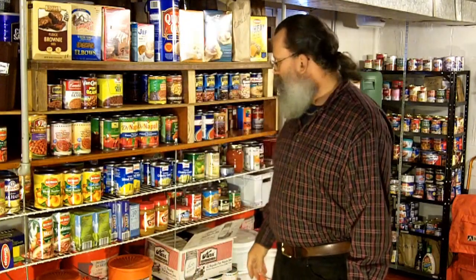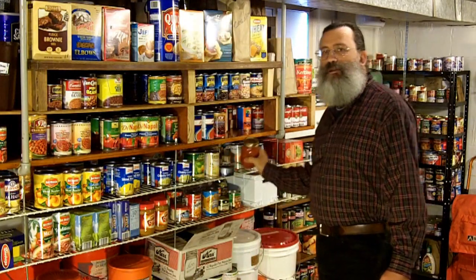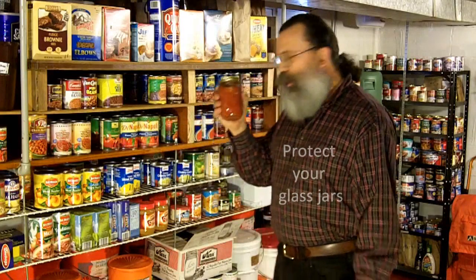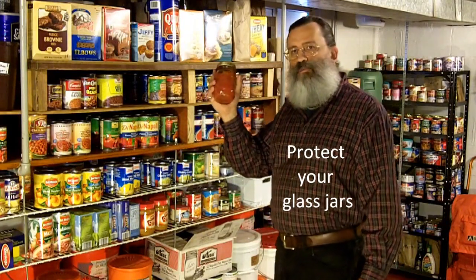As you know, canned foods also come in glass containers. And if you garden, you probably put some of your excess produce away in glass jars just like this one. There are a couple of disadvantages to glass jars. The obvious one is that they break easily. If you have an earthquake, you could lose much of your food storage if it is in glass jars. That is why it is important to protect the glass from breakage.